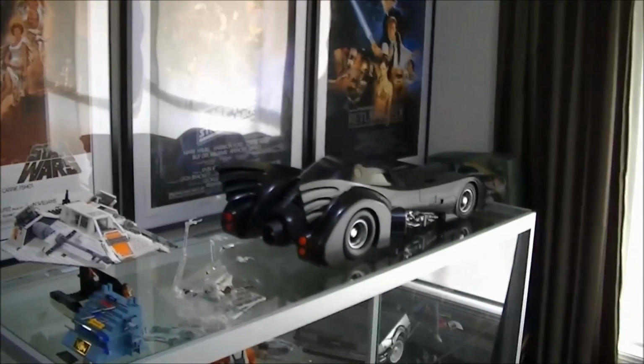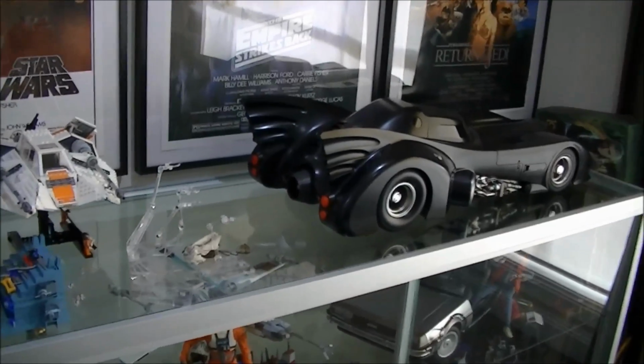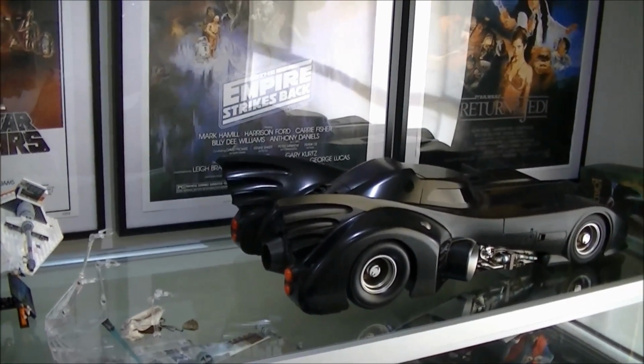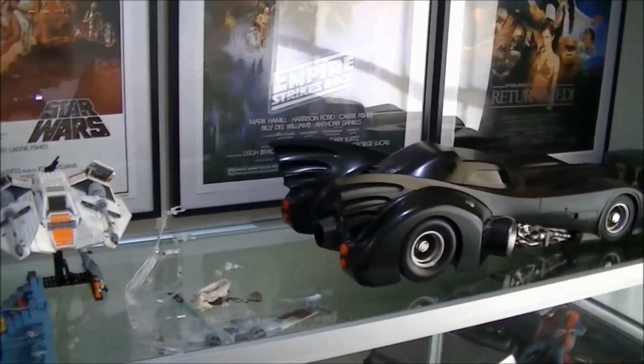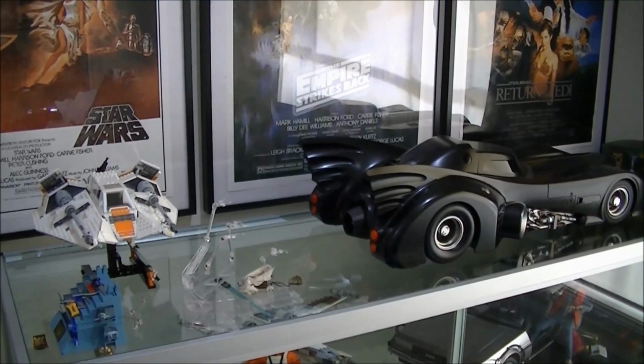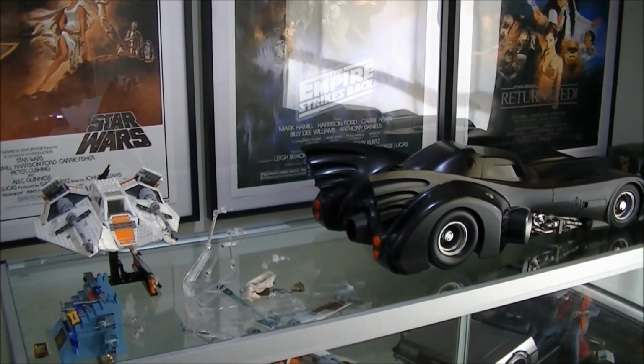Over on this side, I really do need to get my act together and organise some acrylic cases. I've been saying that for quite a while now, but the space on top of this cabinet will be for the upcoming LEGO UCS Millennium Falcon.